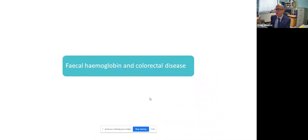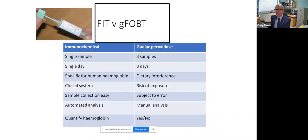Well, what about faecal haemoglobin and colorectal disease? Blimey, all these pictures are disappearing. Traditionally, we were in a position to measure occult blood with a faecal occult blood test, and this was the mainstay of bowel cancer screening since inception in 2000. The faecal occult blood test was available for clinicians to use in the clinic, but one of the issues was quality assurance and appropriate reading of these tests, and so they were withdrawn from ward and clinic base.